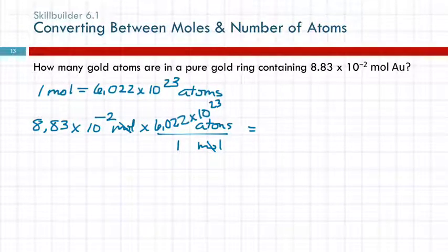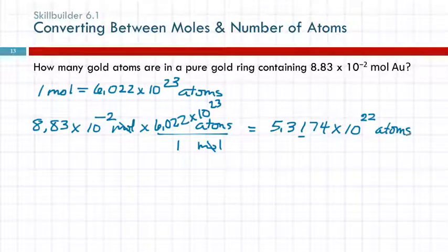So 8.83 EE negative 2, times 6.022 EE 23. This time I get a really big number. This result should have 3 sig figs. 5.3174 times 10 to the 22 atoms. Is that a reasonable number? Should we get such a huge number? Yeah, it's number of atoms.